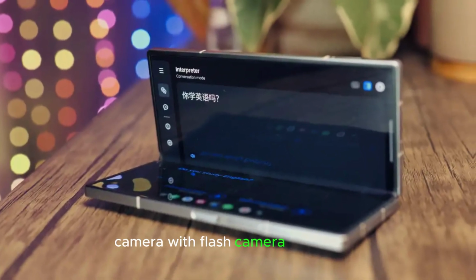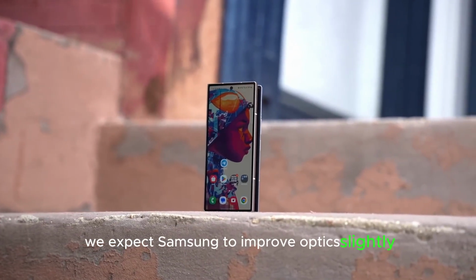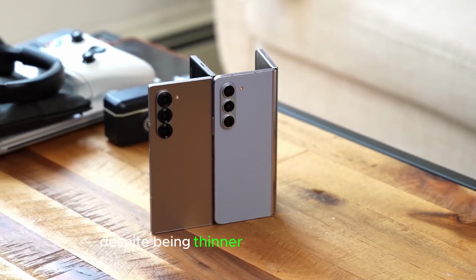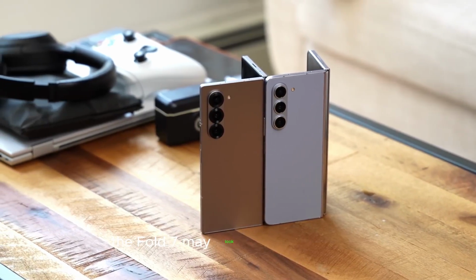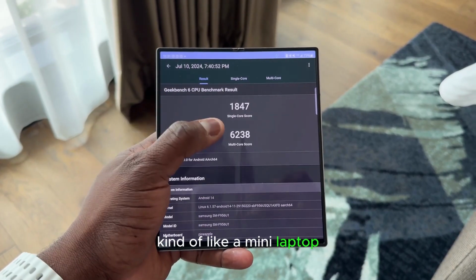Camera and design. While there are no major camera leaks yet, we expect Samsung to improve optics slightly. But one surprising twist? Despite being thinner, some leaks suggest the Fold7 may look thicker than rivals because of its boxier design, kind of like a mini laptop.